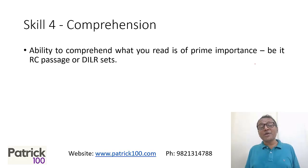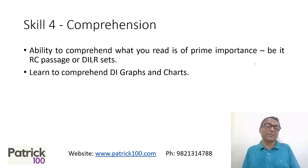So, ability to comprehend what you read is of prime importance, be it RC passages or DILR sets. You should be able to understand what is happening on that. Again, that to some extent is linked to thinking ability. But your ability to understand comes with a lot of practice, and you need to practice more so that you will be able to understand them.